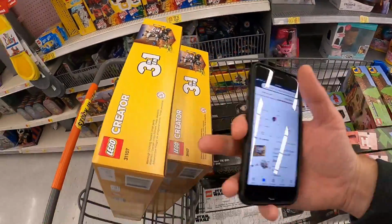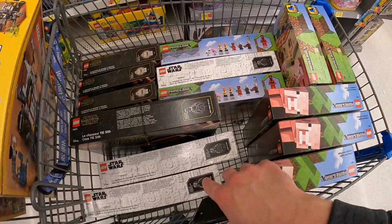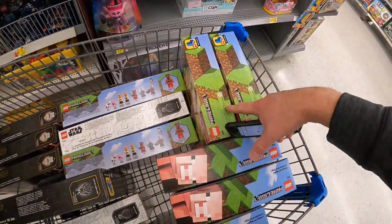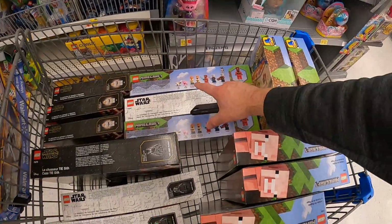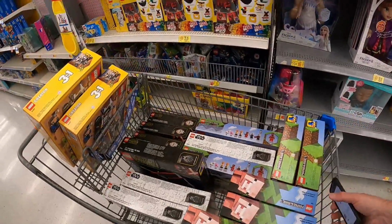I think those are good sets. Got the Knights of Ren ships. Those are 24. I'm sorry, those are 42. These are 24. These big Minecraft sets are like half off, so those are really good. Another Knights of Ren ship and a TIE fighter. I think that's going to be about it.